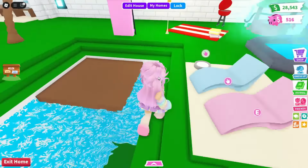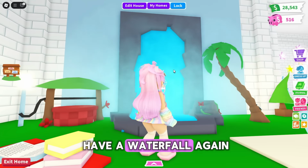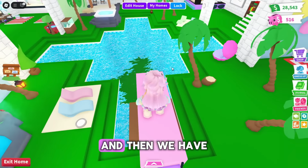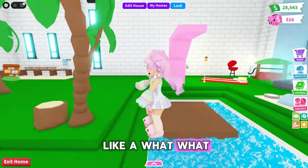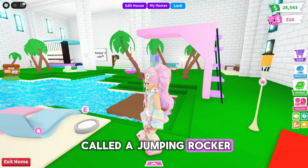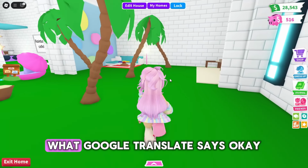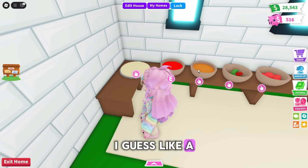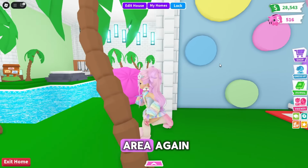Anyways, let's go up here. There's just a random area here. I don't know why. But yes, we have a waterfall. Again, this is so 2020 coded. We didn't have that much to build with. And then we have a little, what are they called? Why can't I find the word in English? I searched it up and it says it's called a jumping rocker, which just doesn't sound right, but I guess that's what Google Translate says, okay, you guys. And then we just have a little, I guess a pizza area. And then over here, what do we have over here? Just a seating area again.